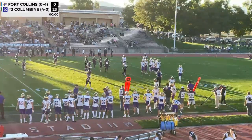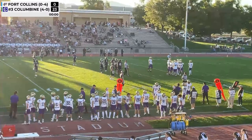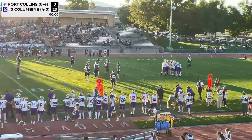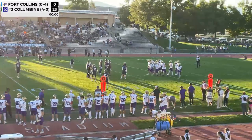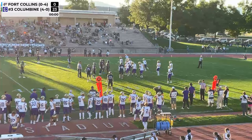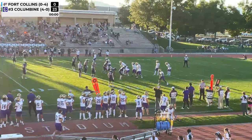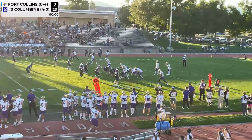Looks like Nick Arizaga is going to be your running back tonight for this possession. Granados is coming in on the left side as the wide receiver. Cunningham's going to go right with Morales. And we have trips to the right, single on the left.